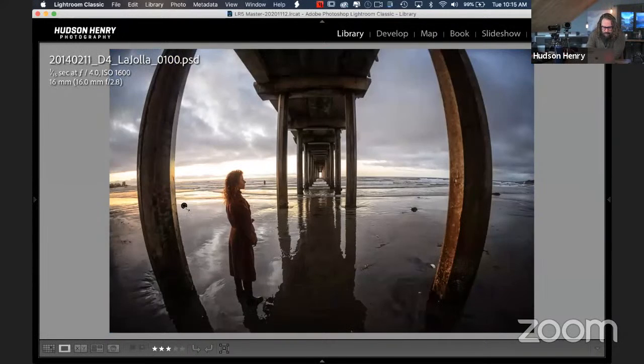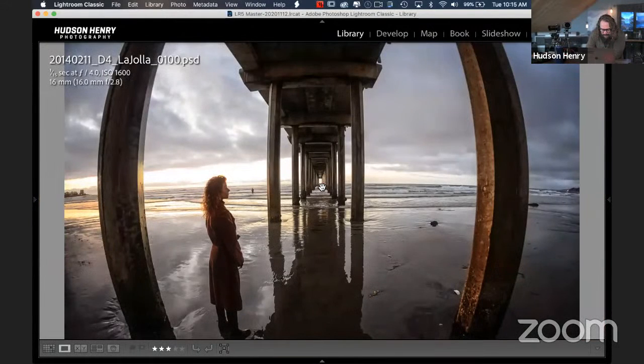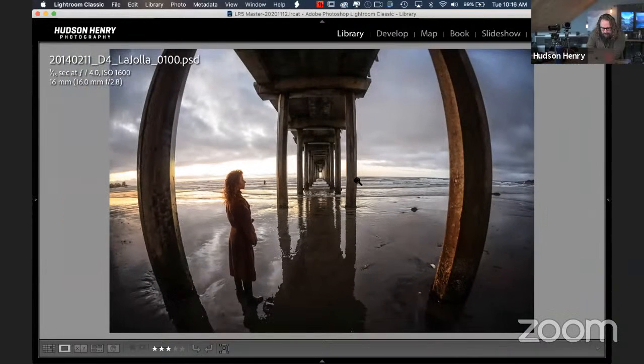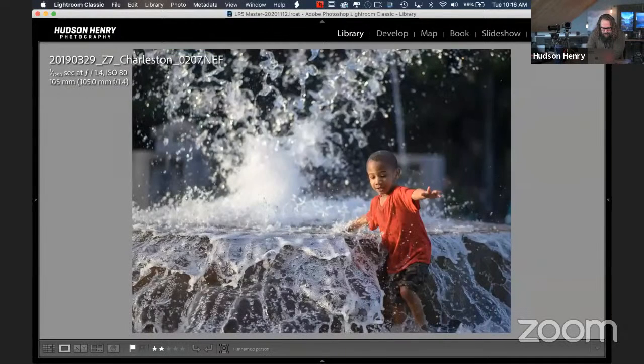Here's kind of a fun one. This is just testing out a new fisheye that I had, a 16 millimeter fisheye. And the focus of this is really, what does this look like down here inside the pier? This is in La Jolla at Scripps. Setting up on the edge of the waves and slowing it down to 20 seconds, all of a sudden you have this weird, misty, magical door, with clouds blurred as they're moving by in the background.